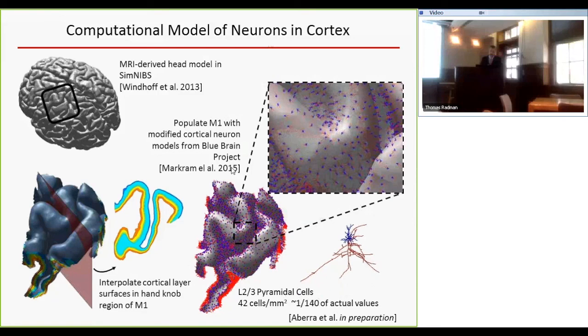You can get a map of the threshold for activation, right? So normally in TMS you do a motor threshold titration, you get one threshold, that's your motor threshold. But here for each neuron, we're getting a threshold. So now it's a threshold map that we can do all kinds of things with.